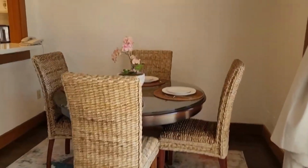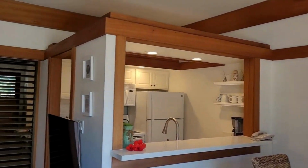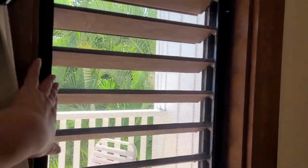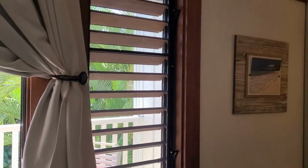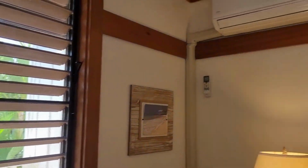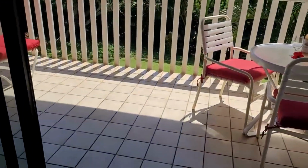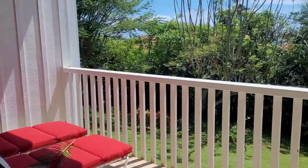Here's your dining area. And I need to replace a light bulb. Oh, and I should also mention that the owners have actually installed a plexiglass. They're pretty green, so they want to make sure that you can actually open up the windows and get light in while the AC is running. So the plexiglass allows air to actually cool inside the unit while you still have light.